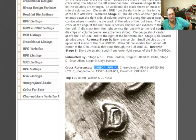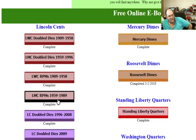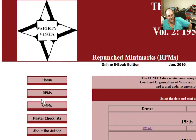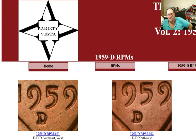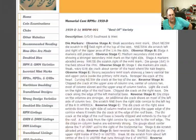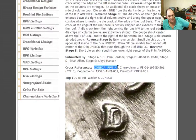Let's pull up Konica's website. Let's see, here's Variety Vista. RPMs from 1959. Here's RPMs. They also have OMMs, the overmint marks. And we're looking at 1959. Let me kill this. So Wexler number 1 is cross-referenced as Konica number 1. And a lot of times they will line up as the way this works. Wexler used to be part of the team over at Konica, and he went his own direction. But he kept the numbering system, or Konica started over and kept the same numbering system. I'm not exactly sure how it works.